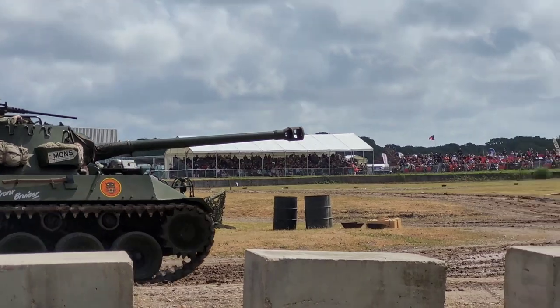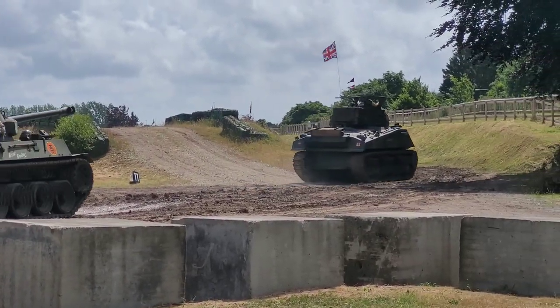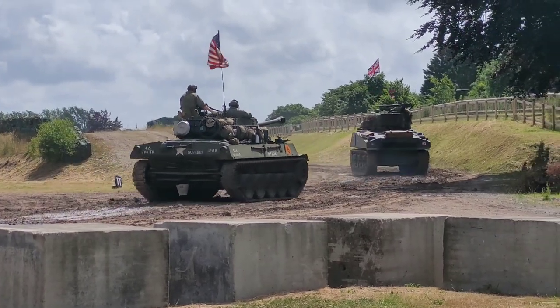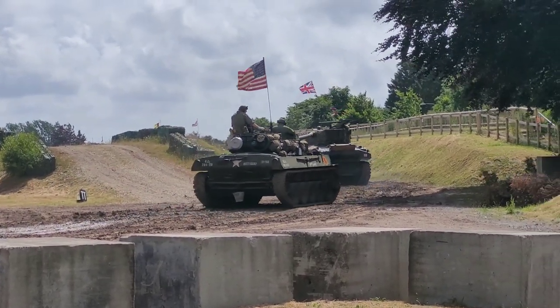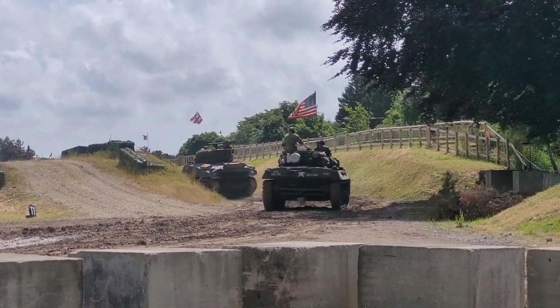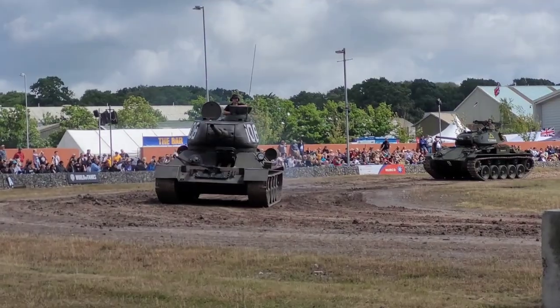I don't know if you can hear the different engine notes between those two vehicles. The front Sherman tank has got the multi-bank engine put together by Chrysler. The rear M18 Hellcat has the R975, the radial, the aeroplane engine.